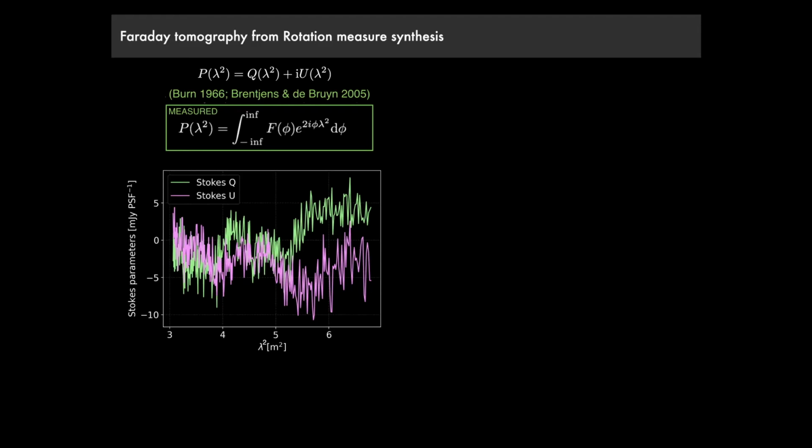The general idea is that we measure the Stokes parameters, and as you see, because of Faraday rotation, we get this modulation of the Stokes parameters as a function of lambda square. Now, imagine this fluctuation was exactly a sine wave. Then if you did a Fourier transform of this signal, you would get a specific peak, a specific mode that would excite this Faraday rotation pattern.